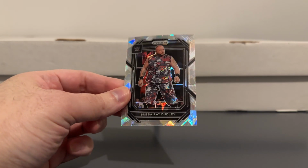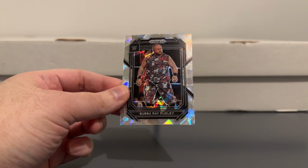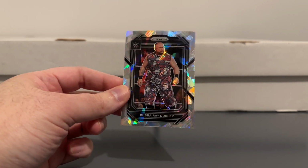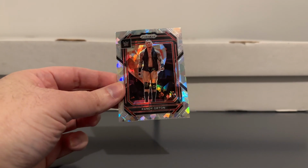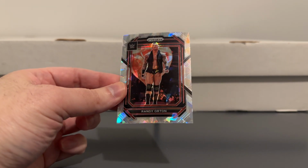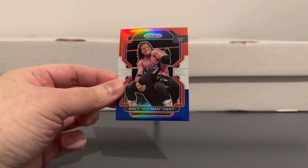These are not numbered, but really like these cracked ice looking things. Bubba Ray Dudley. Couldn't find Devon. Would have been nice to put them together. But I did find Randy Orton. Got a Bret, red, white, and blue.